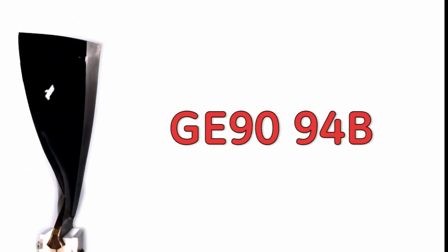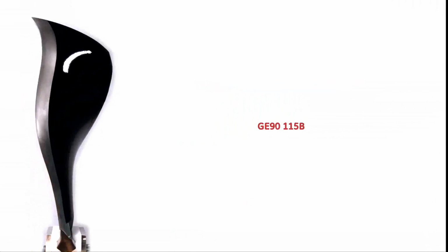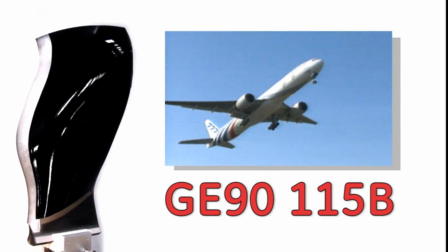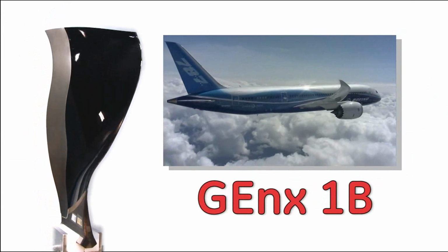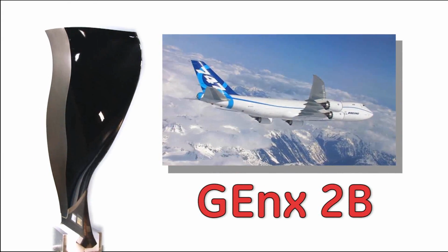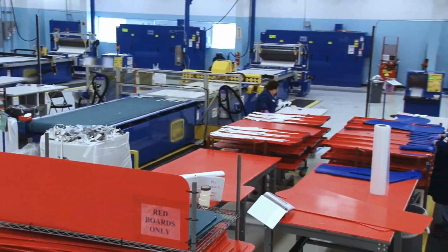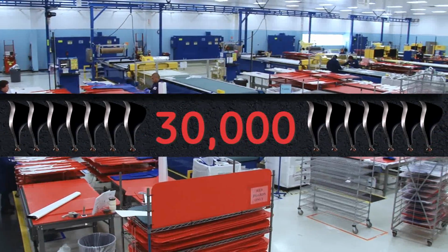The GE90-94B was first introduced on the Boeing 777, followed by the GE90-115B on the 777 extended range. We leveraged the success of those engines to the latest models, the GEnx-1B that power the Boeing 787 and the GEnx-2B engines that power the Boeing 747-8 respectively. Due to the success of these engines, CFAN has increased capacity from 22 blades a week to 165. We have now produced over 30,000 blades to date.